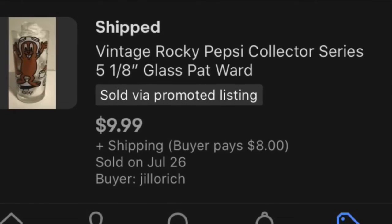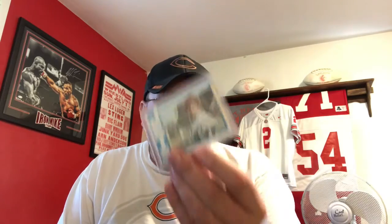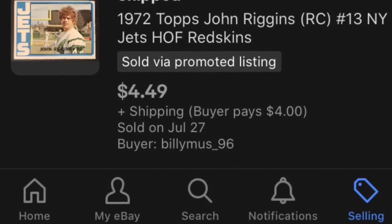And then a couple items that sold this morning, Monday morning, was the John Riggins rookie card. Most people associate John Riggins with Washington, but he was drafted by the Jets. I think I paid $1.50 for this at the Warsaw baseball card show a couple months ago, and I sold it for $4. It's not really a very high dollar item anyways, so it's just one of those things.